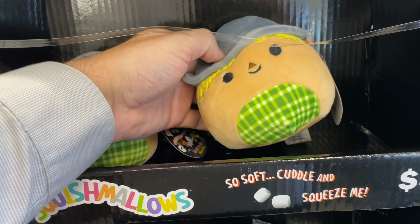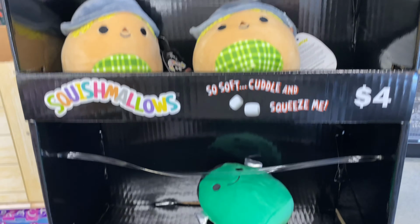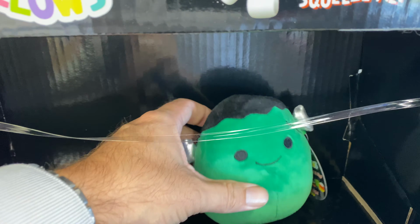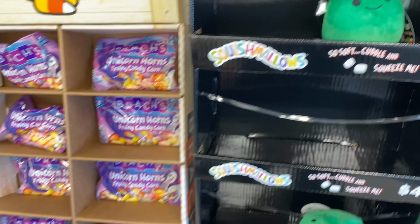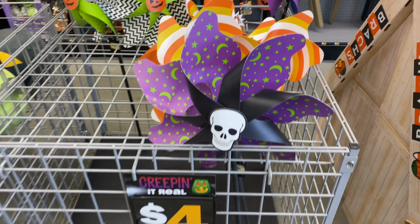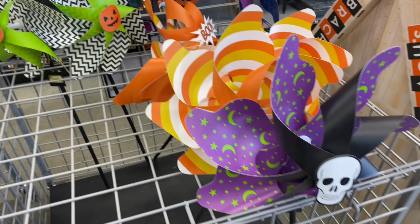Anyway, over here we've got some plush mellows. I guess that was a scarecrow. This one's kind of Frankenstein. These were the only 3 left on this whole tall display. Or there were 4, I think. So they must be popular, though I have no idea what they are.